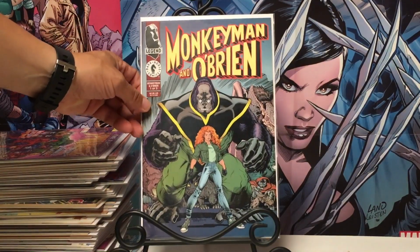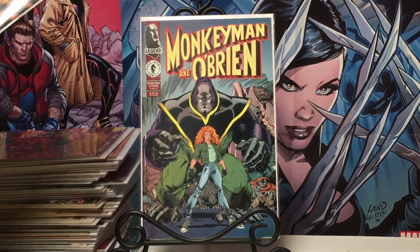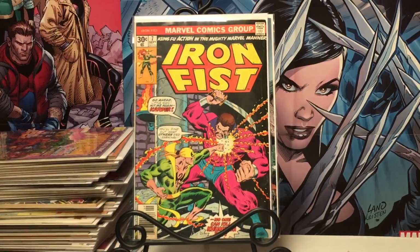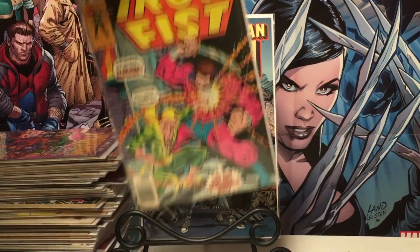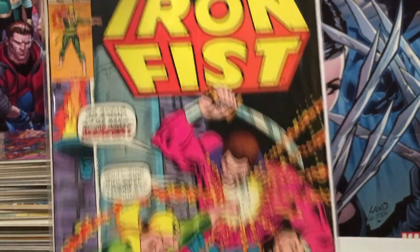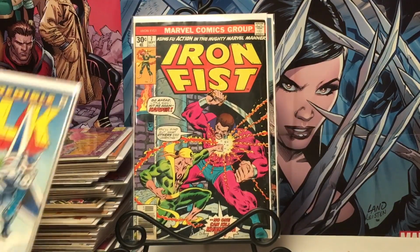Monkey Man and O'Brien by Dark Horse, number 1 of 3. I believe that's the first appearance of them. A really nice copy of Iron Fist number 7. I'm trying to finish that run, so I'll take that book every day of the week. Nice for a bronze. I'll show you, but that's a pretty nice book. It's an easy $10 book, maybe more. Had this in there.